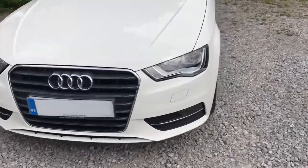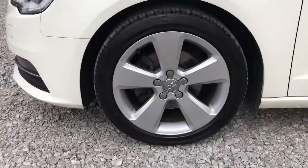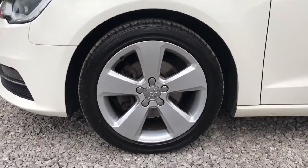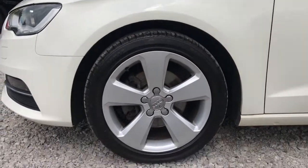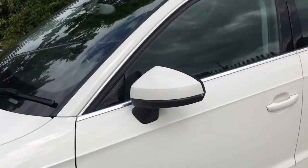Taking a look now at the side, it does have 17-inch 5-spoke design alloy wheels, looking nice against the white paintwork. It has body coloured wing mirrors with the integrated indicators.